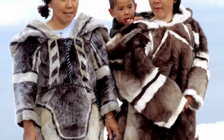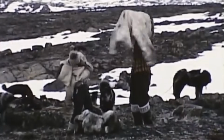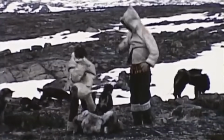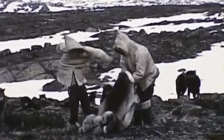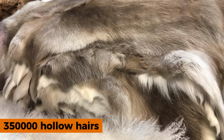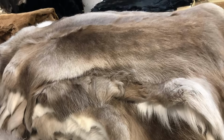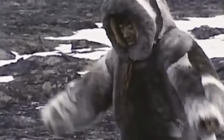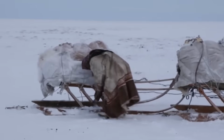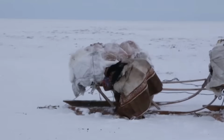Their clothing wasn't just winter wear, it was engineering at its finest. Multiple layers of caribou fur, worn with the hollow hairs facing both inward and outward, created nature's perfect insulation. One caribou hide contains about 350,000 hollow hairs per square inch. If modern coat companies had this technology, they'd charge you the price of a small car and call it revolutionary thermal management. This natural technology trapped body heat so effectively that an Inuit person could stand nearly naked on ice and not feel cold, at least for a little while.